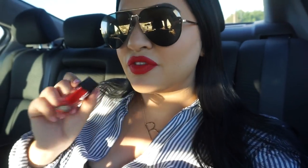I think I have it. I hope I brought it with me. Yes, I did. It is Smashbox Bang Bang. So good. I love the Smashbox liquid lipsticks. They're one of my ultimate favorite formulas. Certain colors over others, they're smoother, but basically I didn't have much time to get ready.